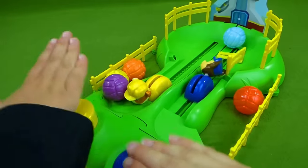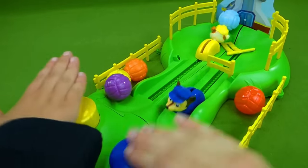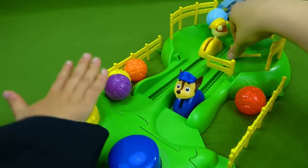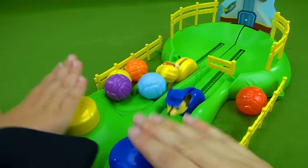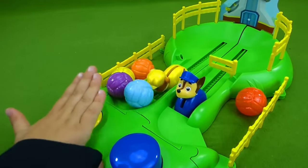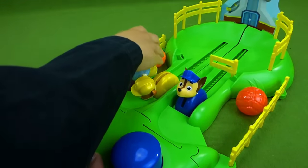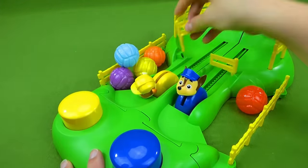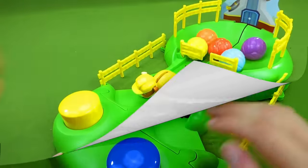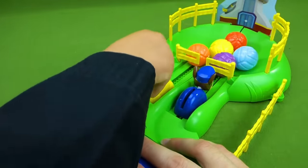Oh, man, I can't get any. No. That was mine. All right, move the fence out of the way. No! Rubble got four again. You did a great job, buddy. That was crazy. You want to play one more time and then we'll be done? All right, here we go. On your mark. Get set.